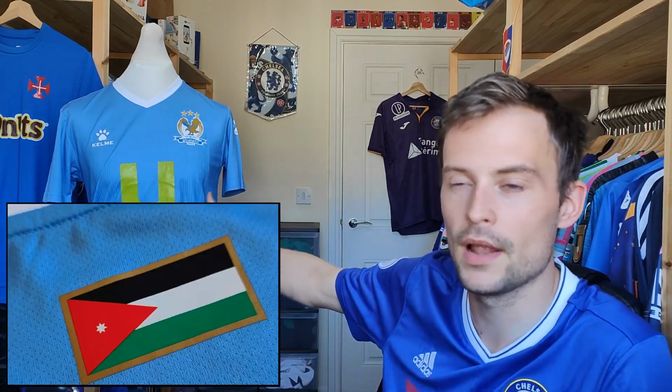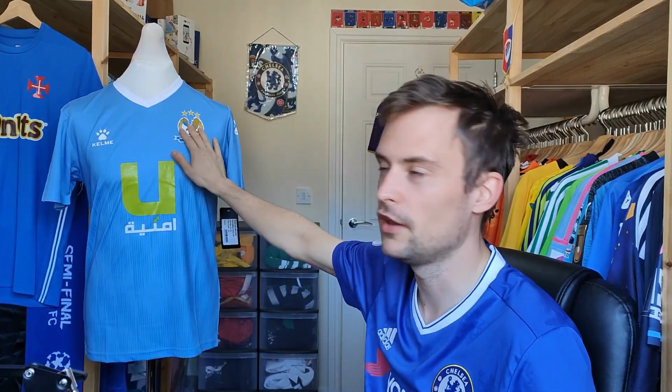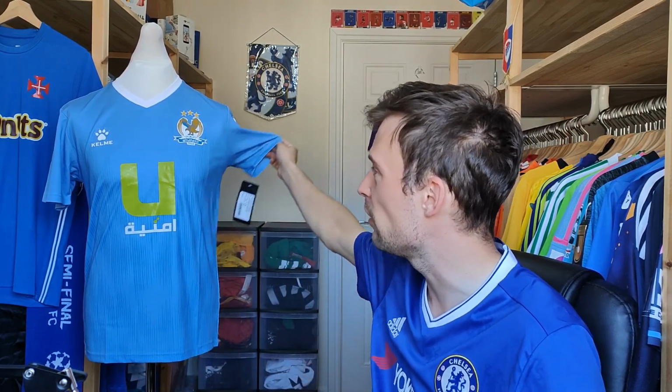common practice that we see whenever we get these new countries added to my collection. Usually it is the most successful team from that country in that particular league. With regards to the shirt itself, of course, on the back of the neck there is the Jordanian flag. Everything here is just transferred onto the shirt itself. Just nice transfers, which is really good.